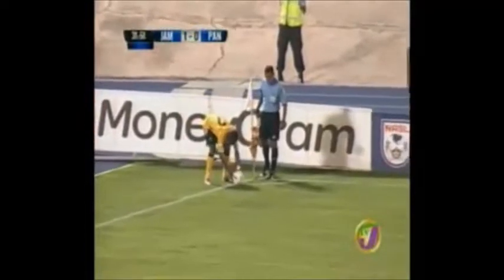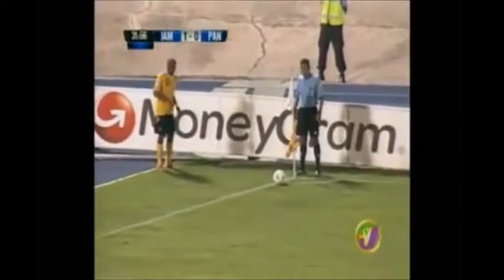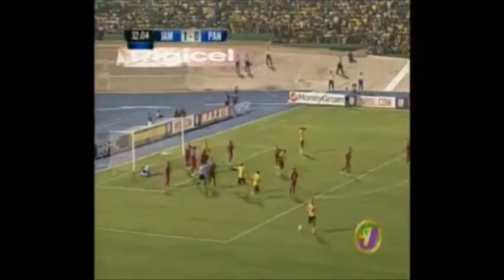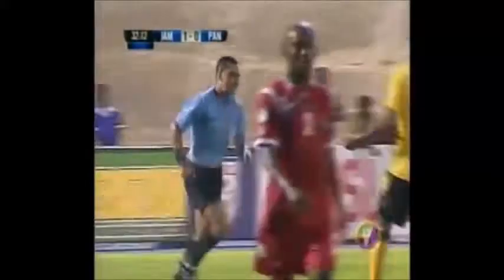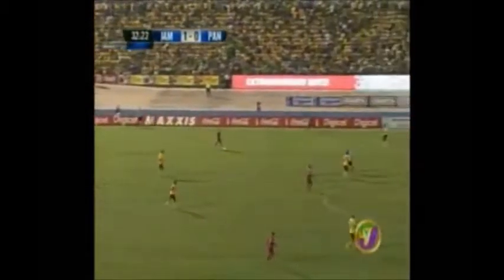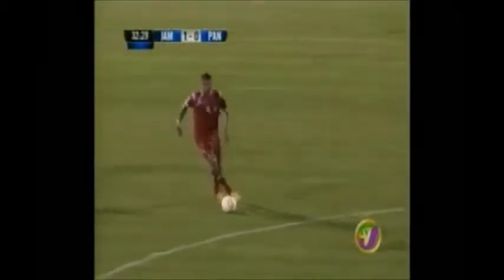So the third corner to Jamaica. Oh, this one is pushed out by Jamaica. And the referee says there was a foul inside the box. And the kick will go to Panama. Panamanians get the restart. Here they come.